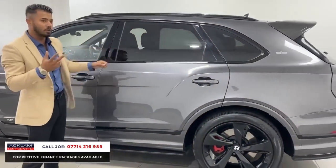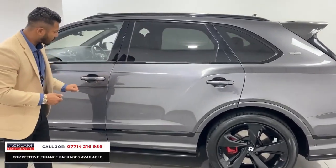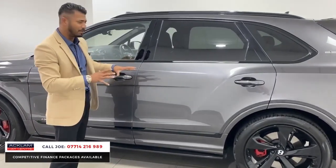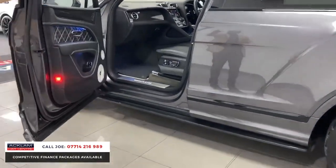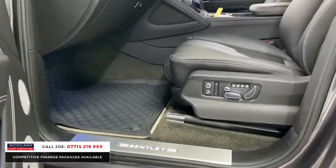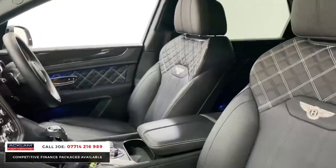Sun protection glass, double glazed windows, comfort access, and you've also got soft close doors, so you don't need to slam the doors. Now the metallic paint, once again, is genuinely out of this world. The sparkle in it is beautiful. The Mulliner specification gives that quilted diamond stitched seat with the Bentley embossed onto the back of the seat as well. You've got electric seats, memory seats, heated seats, and you've also got massaging seats as well.